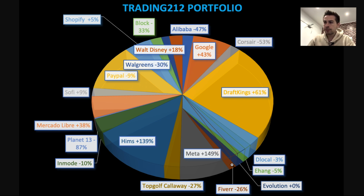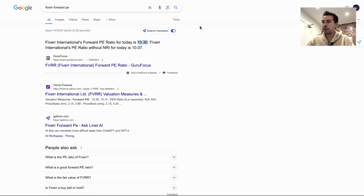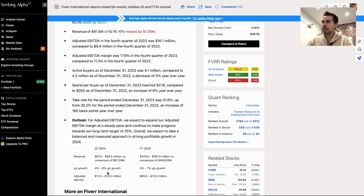Fiverr, once again, a relatively new position in the portfolio this year, down 26%. I was a little bit disappointed with Fiverr's numbers that they brought out recently. I looked at the stock, thought it was a decent buy, factored in around 10% growth a year, and unfortunately they came out with guidance of 5 to 7% year-over-year growth, which, on the bottom side, is half of what I was expecting, which was really disappointing. So the stock's dropped off that.